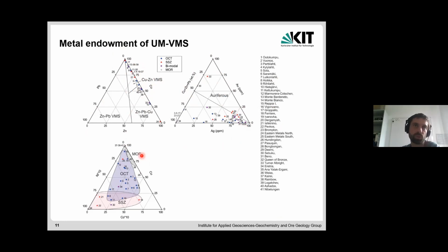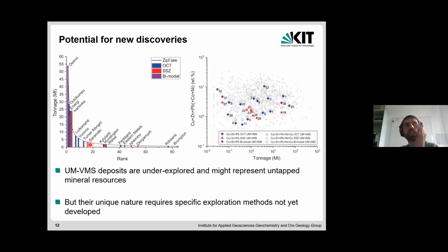And possibly what's more interesting is the nickel and cobalt concentration of these deposits. In OCT and suprasubduction zone environments, we tend to have higher nickel and cobalt enrichment than in typical mid-ocean ridge environments, which makes them interesting for further exploration.